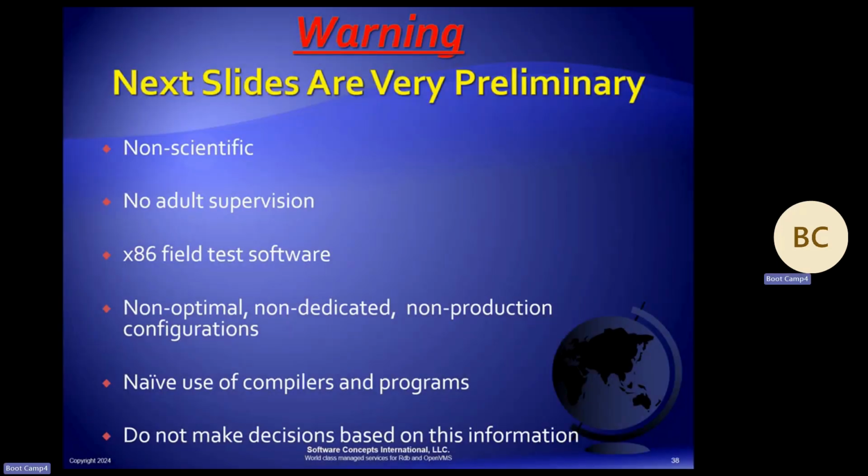Okay, that said, what I'm about to share with you, I take no responsibility for. These are non-scientific tests without adult supervision, probably done in the evening, with field test software, with field test compilers on a terrible architecture. These are non-dedicated machines. This is not a benchmark special. I'm no programmer. I'm no benchmark person. So everything I did was very naive. Do not spend money or make decisions based on what I'm going to share with you. Because again, I'm not responsible.